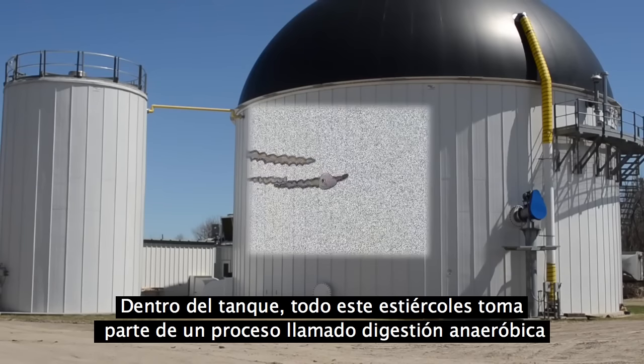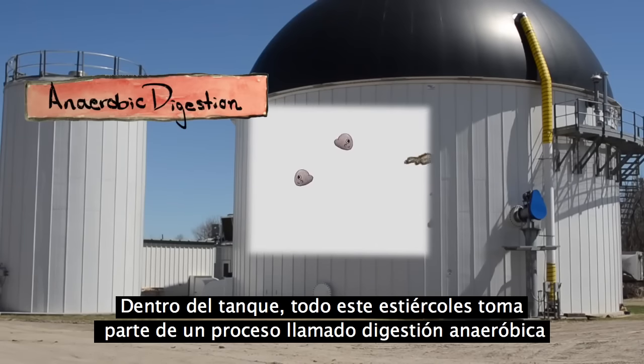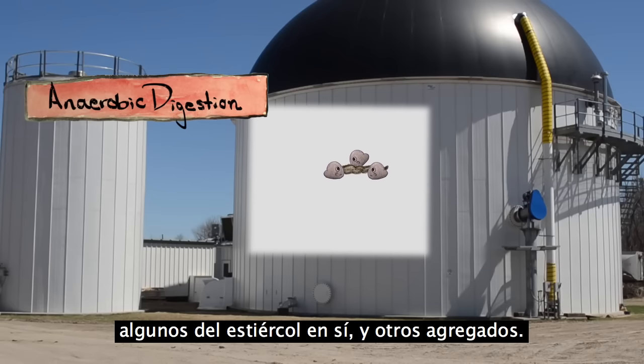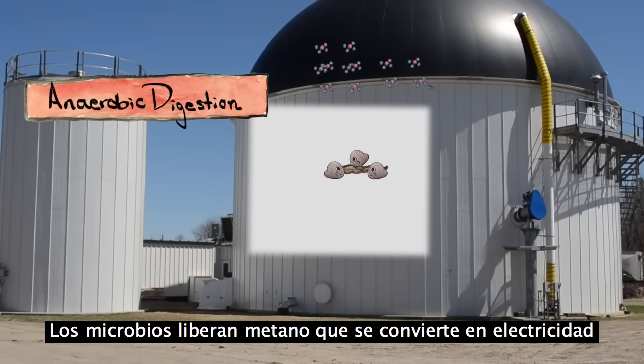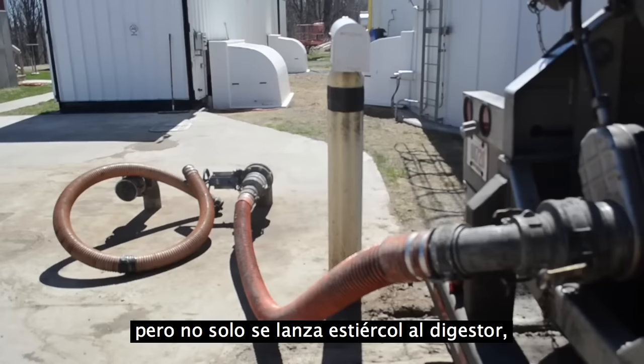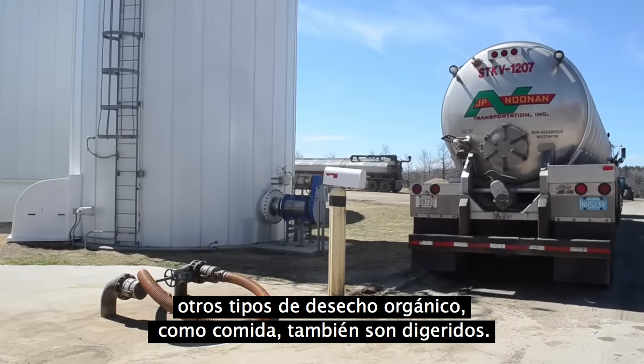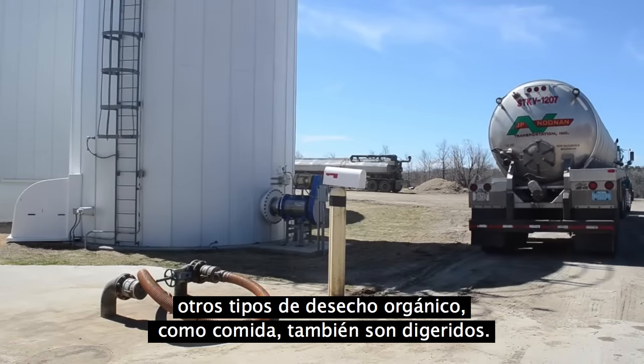Inside the digester, all this waste takes part in a process called anaerobic digestion. Essentially, the organic waste gets eaten by microbes, some from the poop itself and others that are added to kickstart the process. The microbes release methane, which is converted into electricity. But poop's not the only thing thrown into the digester. Other types of organic material, like food waste, get digested as well.